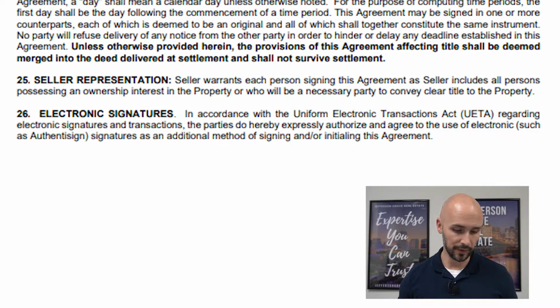26 acknowledges that electronic signatures are authorized by all parties in the transaction. Most people sign via DocuSign or AuthentiSign via email. You can sign a contract on your phone now. So this section right here is required to make that electronic signature legal.